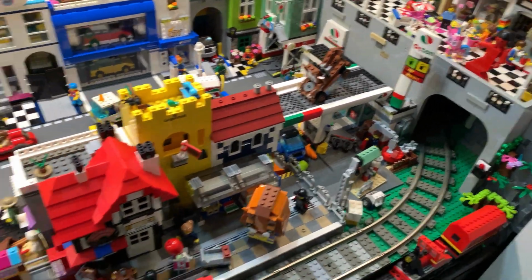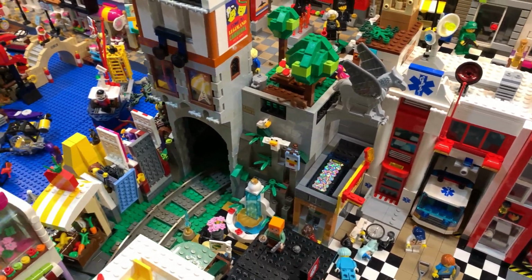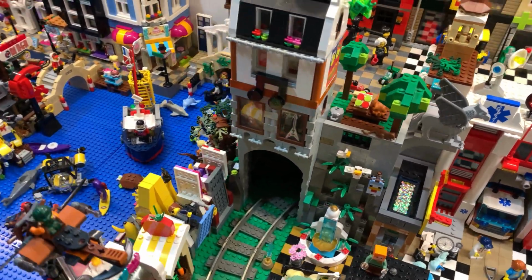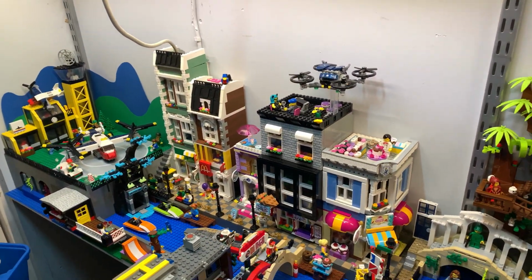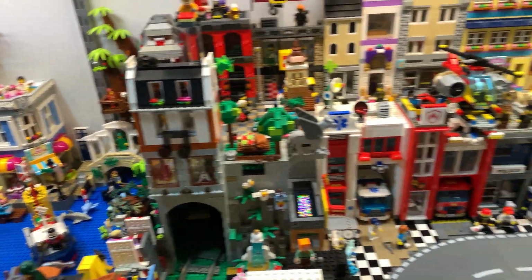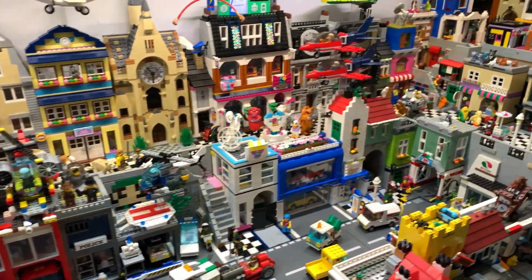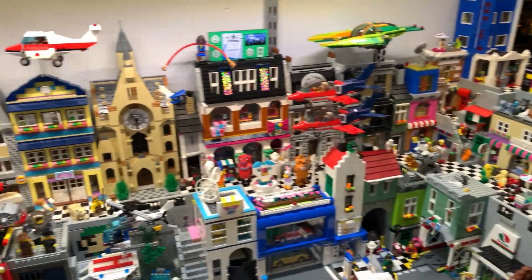I know there's no modulars. The reason I don't have modulars is basically I'm just going to tear them apart and modify them, and then I spend a lot of money on sets that I'm not really going to have displayed or anything. So that's why I don't buy them, and I can't really fit them as well. Well, I can, but then I have to remove a lot of buildings.